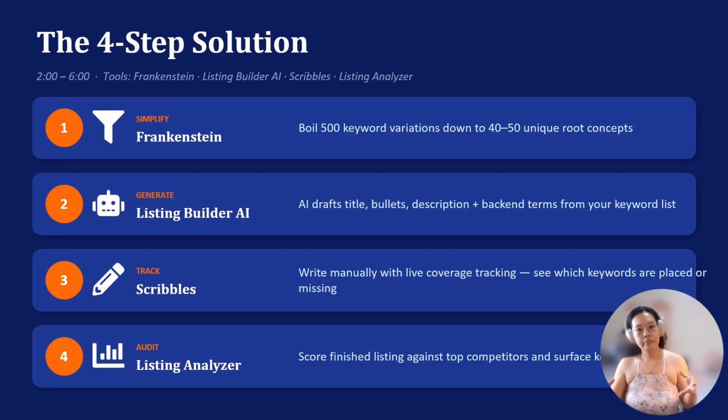I guess you don't have to use all of these 4. Steps 1 and 4, the Frankenstein and the Listing Analyzer, get to be applied to everyone. However, steps 2 and 3 are 2 paths for actually writing the listing. So either of these 2, you can choose whatever floats your boat.